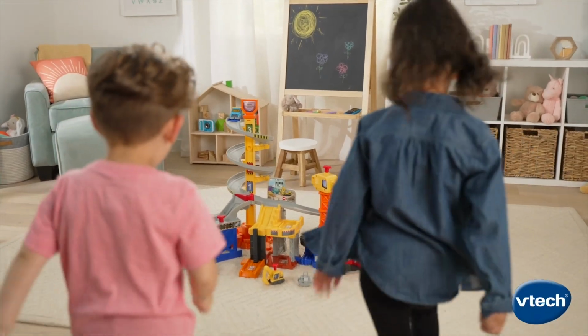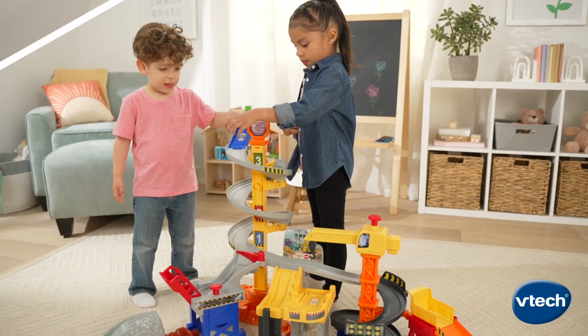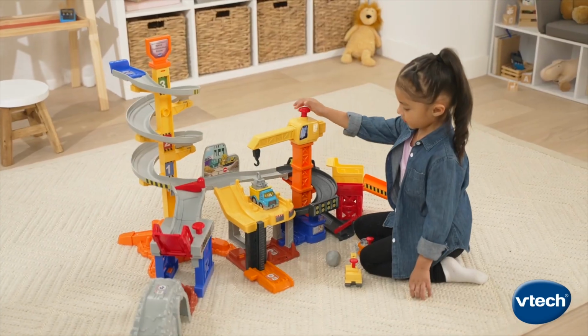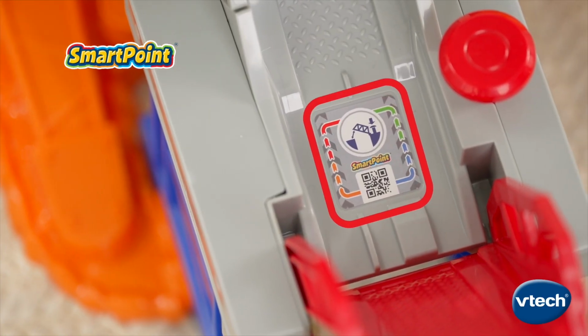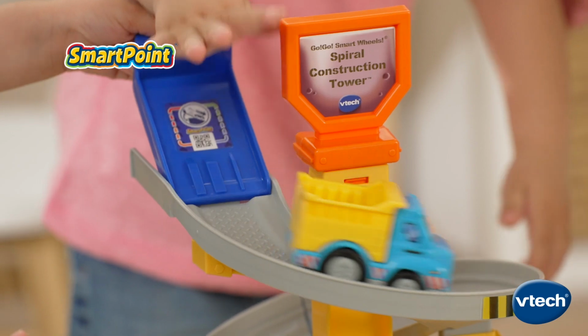Build some excitement with the GoGo Smart Wheels Spiral Construction Tower from VTech. This colossal construction playset will have little ones digging up great fun as they explore and play. Cruise over multiple smart points in the construction zone to hear dozens of revved up responses that help drive learning.